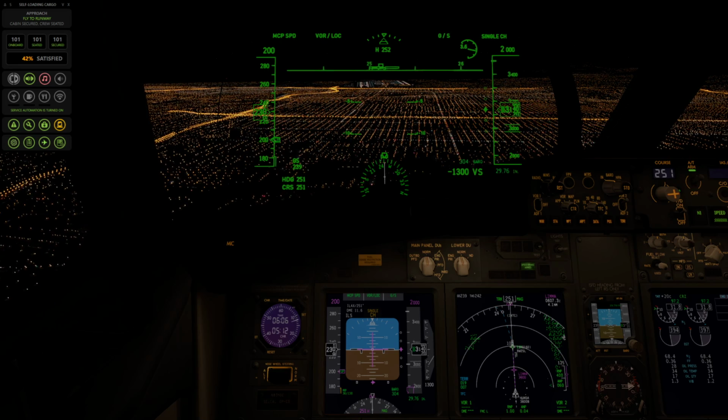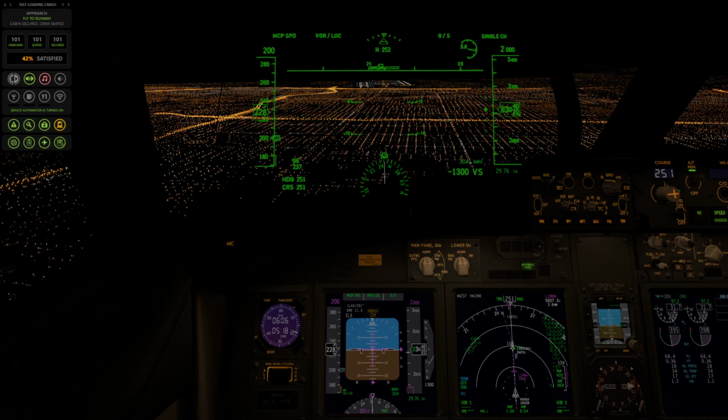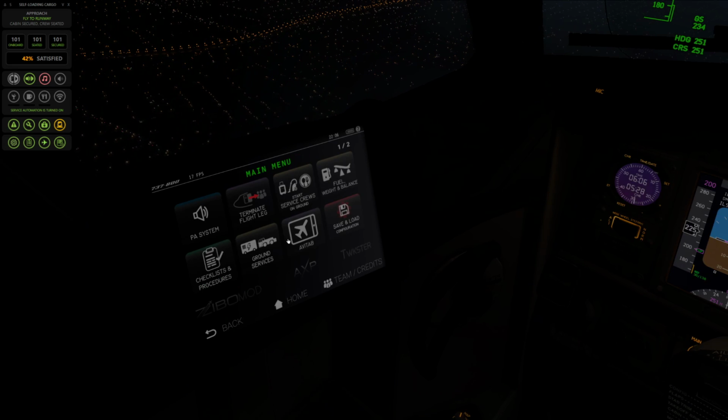Little bit of wind there, but we have wind calm, so should not expect any wind. Nope, we are back into the clouds. Alright, just turn off the cabin lights there.